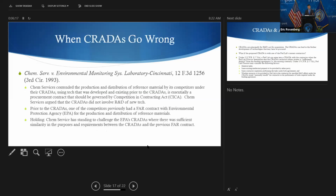So then there's this case called Chemical Services versus EPA. That basically just stands for the proposition that a CRADA can't really be a procurement contract. You can't just be doing it for the purpose of getting goods or services from the non-federal entity. And you have to have research and development occurring there. And research and development is an undefined term, but in that case, the companies were simply being asked to print reference materials, and these were the same reference materials they were printing under their FAR contracts. And so there was really no difference between the FAR contract and the procurement and the CRADA. And so the court was like, it's too similar. So the company has standing to challenge those CRADAs.